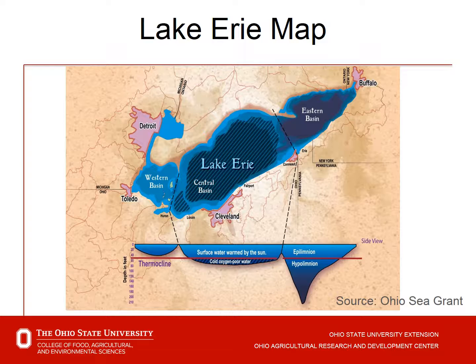So quickly, a Lake Erie map, just showing at the bottom of the slide here, the depth of that western basin, and that shallowness is some of the contribution to the problem, as well as the fact that we are loading those nutrients in there. As you get deeper into the lake, that central basin where we have some of the hypoxia problems, we do have some deeper water there, and so we get some settling of that low oxygen water.